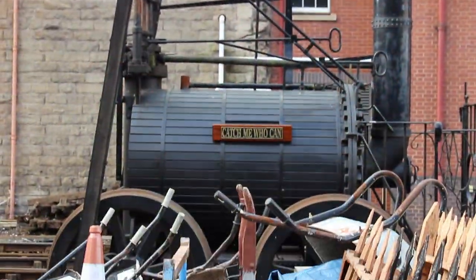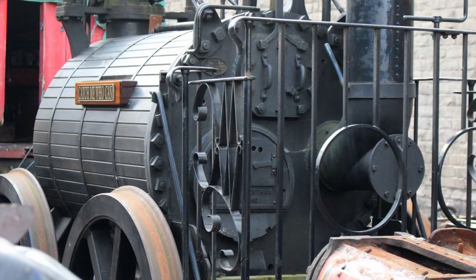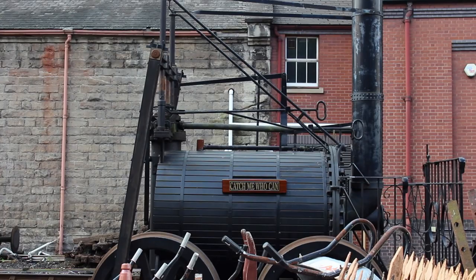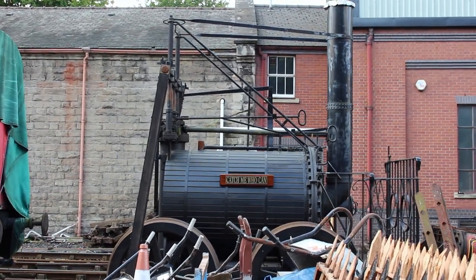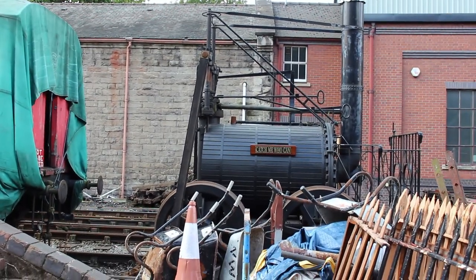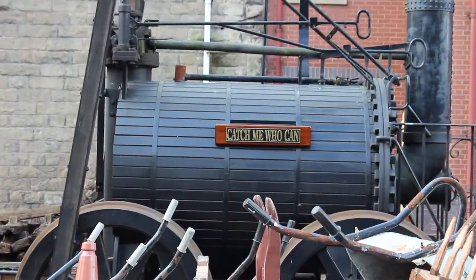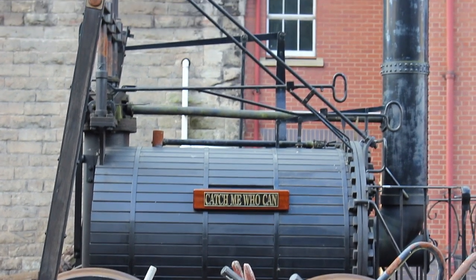So this appears to be a replica of the Catch Me Who Can, which, if I'm understanding my history right, was the very first steam locomotive that ran on rails, powering itself. It was designed and built by Richard Trevithick, and it ran down in London on a circular track. It was actually treated more as a fairground ride than anything else. But this clearly is a replica, but certainly it's a very interesting thing to see. I didn't know it was here.